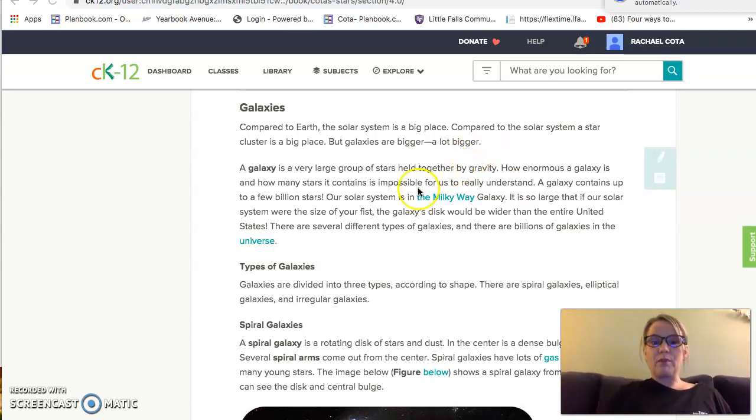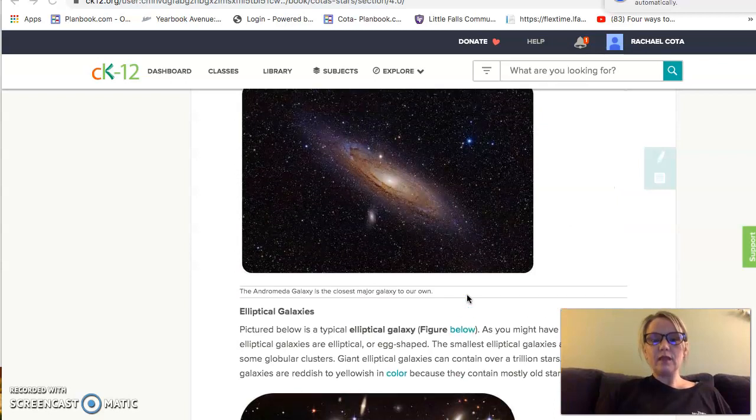We are part of the Milky Way galaxy, and in the Milky Way galaxy, we've got billions of stars. We can see some of our neighboring galaxies, but our nearest neighboring galaxy is 2.5 million light years away. That's our nearest galaxy from our own. And that galaxy is called the Andromeda Galaxy. Here's a picture of it.